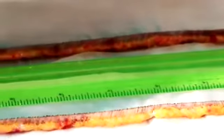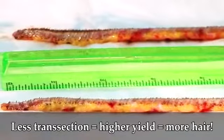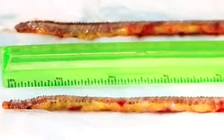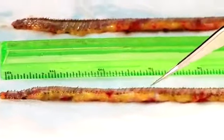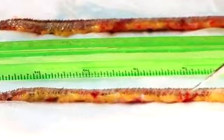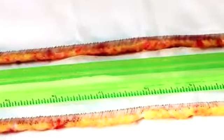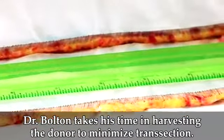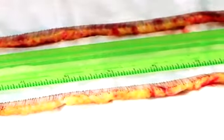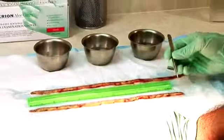So if we keep the hairs intact, we're able to get a higher yield and more hair for the patient. So we want to preserve the follicle as much as we can. If you look at this strip, you'll notice there's virtually no transection. You don't see any cut hairs. The reason is, one, I have experience and do a lot of surgery, but two, I take my time, and that's what's most important. A lot of doctors rush through this. They don't take the time to harvest the donor properly, and that's where they destroy a lot of the follicles.